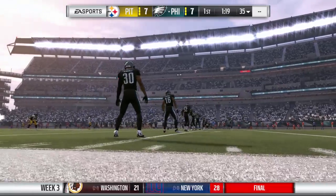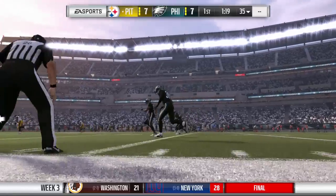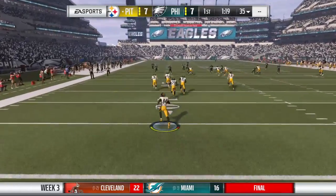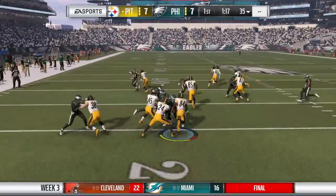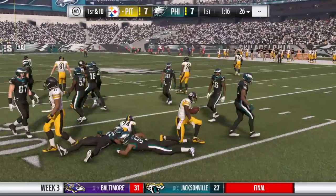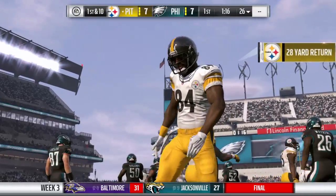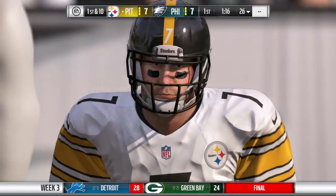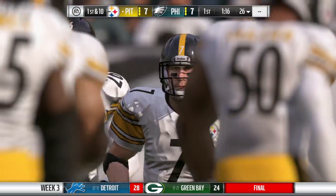So we're right back where we started, all even as the kick's away. This is fielded a couple yards deep. And he'll take it up past the 25 to the 26-yard line. Now the Steelers offense gets ready to get back onto the field.